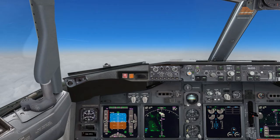Brisbane, good evening, Qantas 522, with you, flight level 350. Qantas 522 standby. Qantas 522 squawk 4410. Squawk 4410, Qantas 522. Brisbane, good evening. Zulu Kilo Alpha Fox with you, level 3, Victor. Alpha Fox, good day. Squawk 4403. 4403, Alpha Fox.